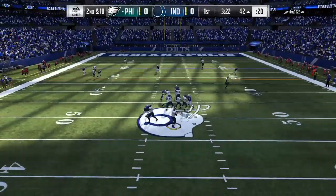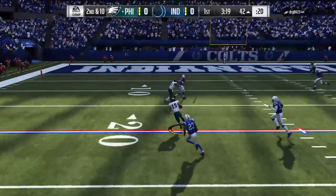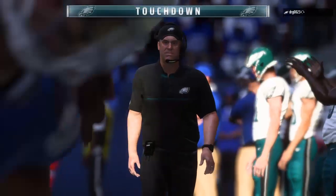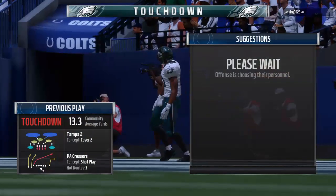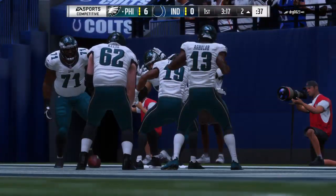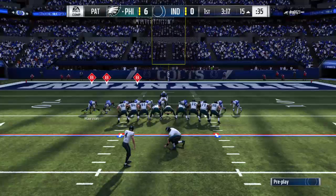Foles. It's complete to Golden Tate. Touchdown, Philadelphia. Golden Tate, 42 yards. And the Eagles have taken the early lead.